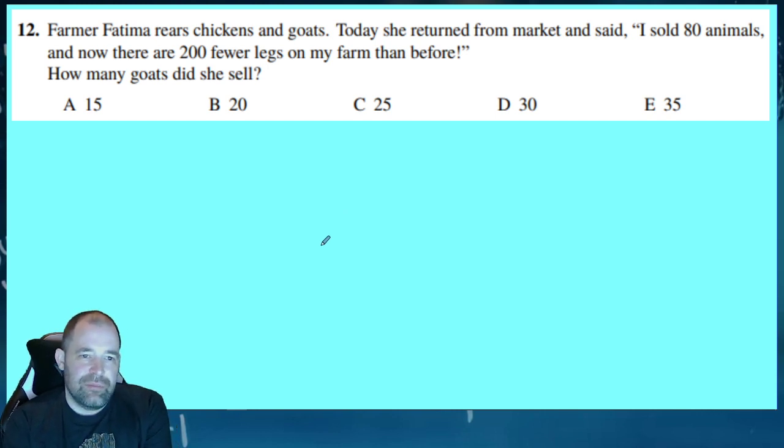Farmer Fatima rears chickens and goats. Today she returned from the market and said, I sold 80 animals, and now there are 200 fewer legs on my farm than before. How many goats did she sell?